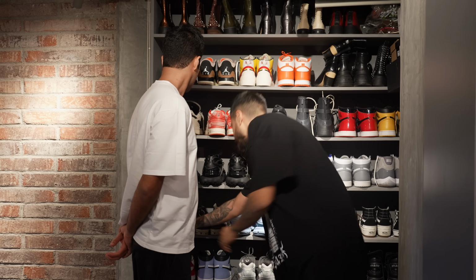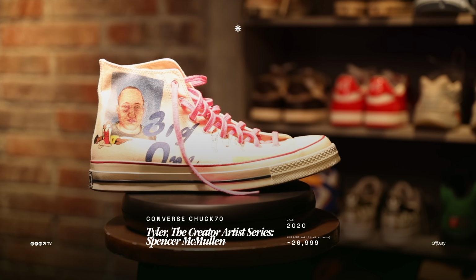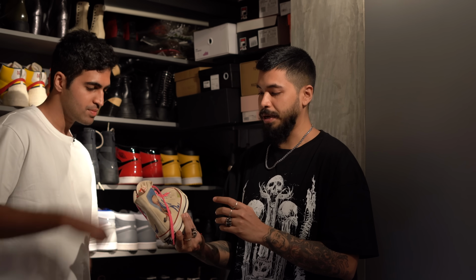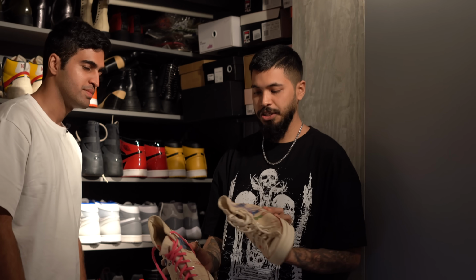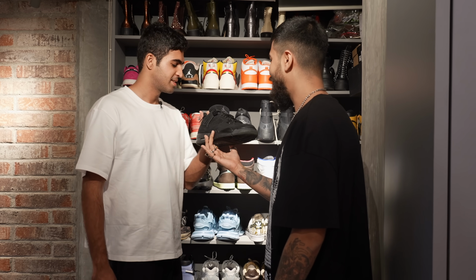This one's a special one because this is a special Tyler, the Creator art series with Converse. Mm-hmm. And I think Stephen McCullen worked on this pair. So both of them are completely different and have very cool different illustrations on it. And there's these Black Cats. Yeah, I love these.